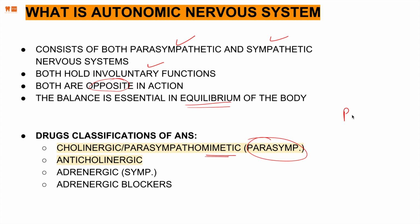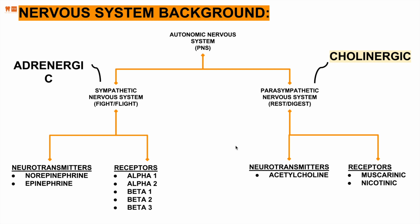So just within the parasympathetic nervous system, we have two types of drugs and pharmacology that are introduced. One is cholinergic, which is helping the parasympathetic nervous system. And then there is anticholinergic, which suppresses the parasympathetic nervous system. So it is important to understand how they do that. To do so, let's talk about neurotransmitters.